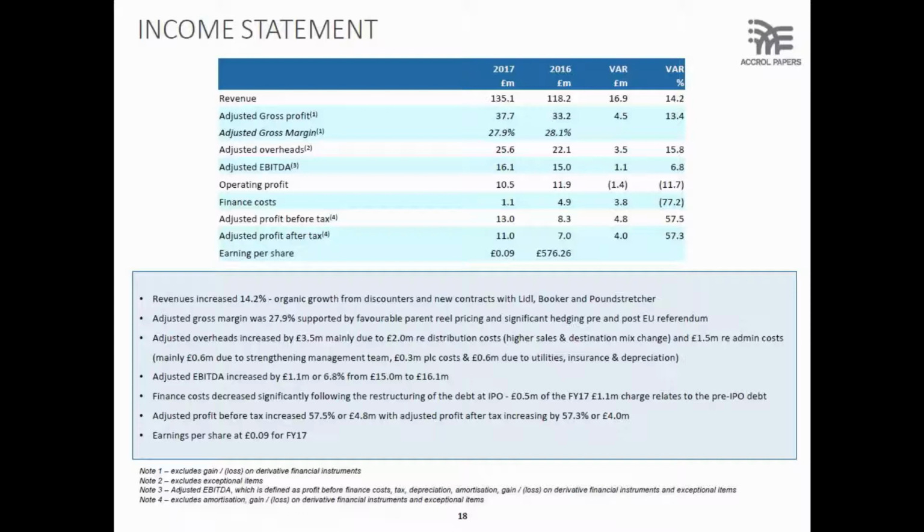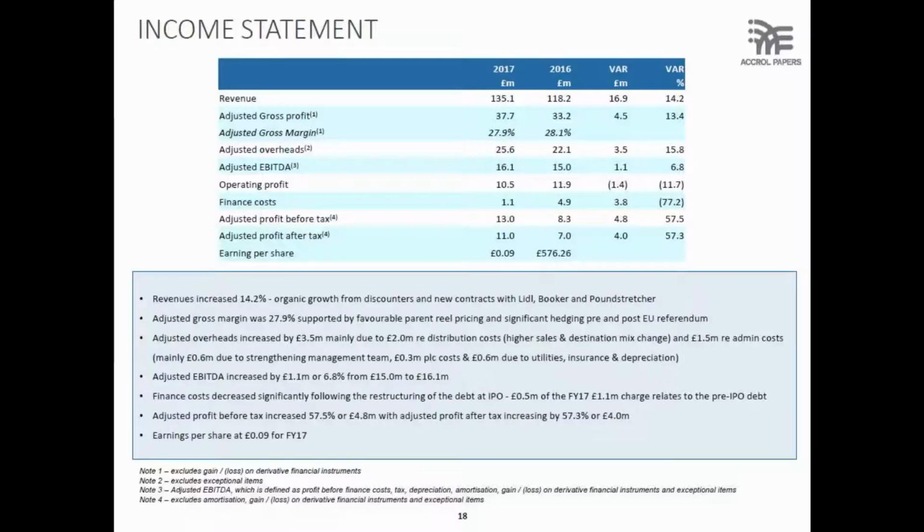We've had some investment in overhead in the year. Distribution costs have gone up as a result of higher sales, and we've invested in people as well as some PLC costs. Finance costs have gone down significantly. They've reduced 3.8 million or 77% as we've changed the debt structure.